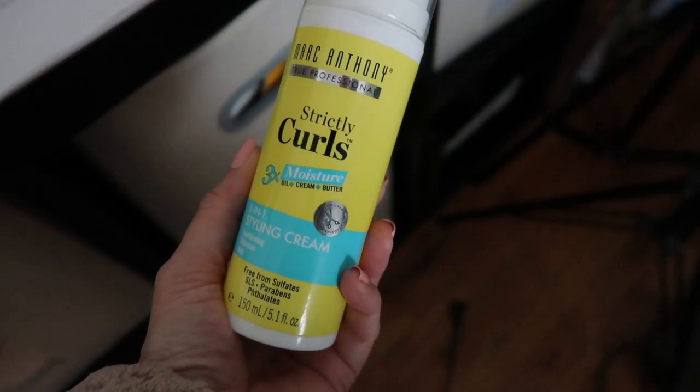Let's go with the Marc Anthony. Why not? I'm not gonna show you my whole drying of the hair because we do that all the time, right? So I'll be back in a second. I'll let my camera charge some more and get ready to roll.